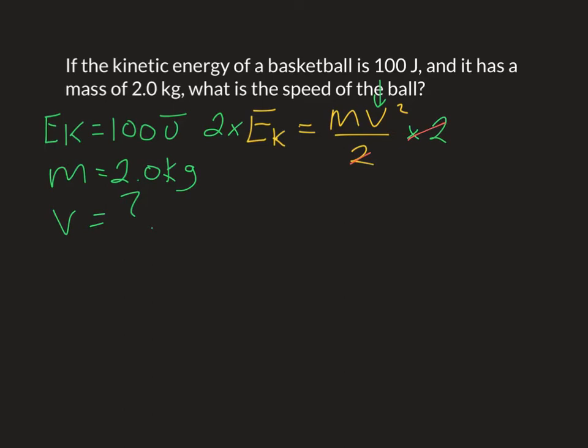And so when I rewrite my equation, now I have 2Ek equals mv squared. Okay, now this becomes a little bit more approachable. So again, I'm trying to get v by itself. I want to keep undoing everything that's happening to v. So the next thing I want to get rid of is actually the m.